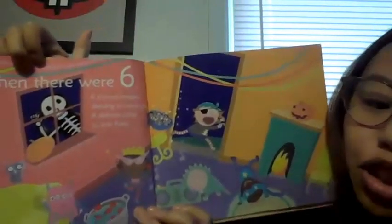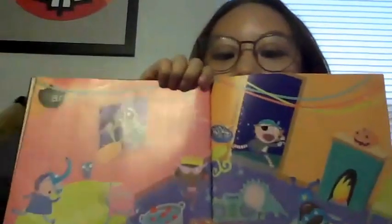6 trick-or-treaters dancing to some jive. Can we dance in our seats when we watch this? Let's dance. A skeleton tried to join them. Can you spot the skeleton? And then there were 5.